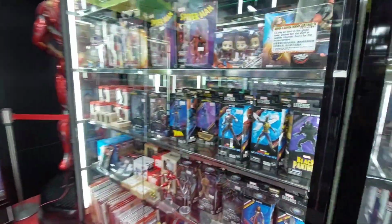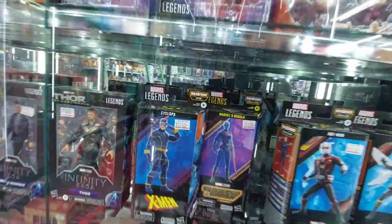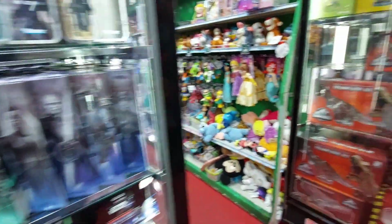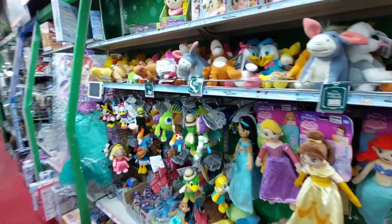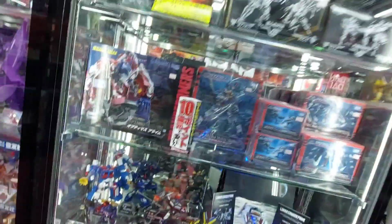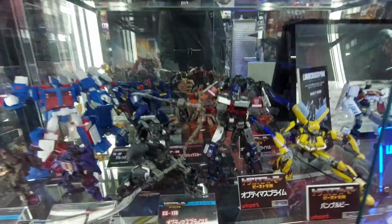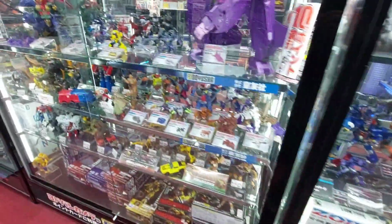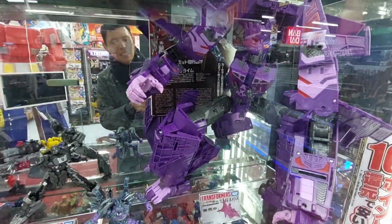There's Marvel. Here, Cyclops, and across it are Star Wars. Some more Disney characters here. Oh my god, please. Okay. This is Transformers. Okay, not Voltron. Badass! Whoa! I like it here.